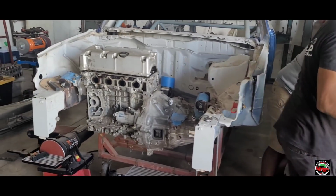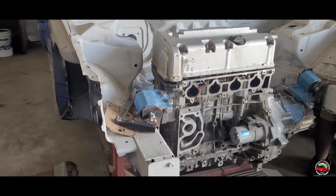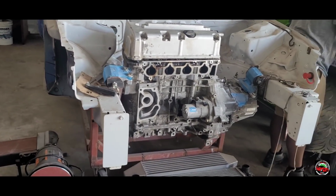Right, you heard that, guys. The reason for him going K20 is that we already start with a disadvantage at the track. So K20 it is, guys.